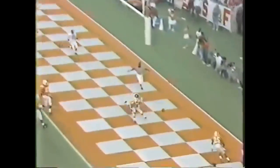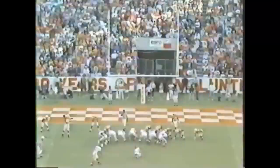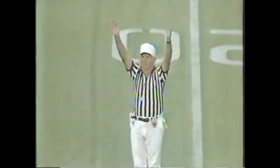Into the end zone, incomplete. Intended for Buskey, Roderick Lewis had the coverage. A 26-yard field goal attempt for Philip Doyle to give Bama the lead. It is good. He's 2 for 3 today. And the Tide is back on top, 6-3.